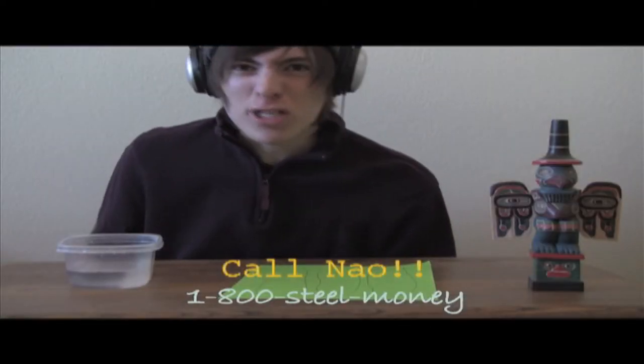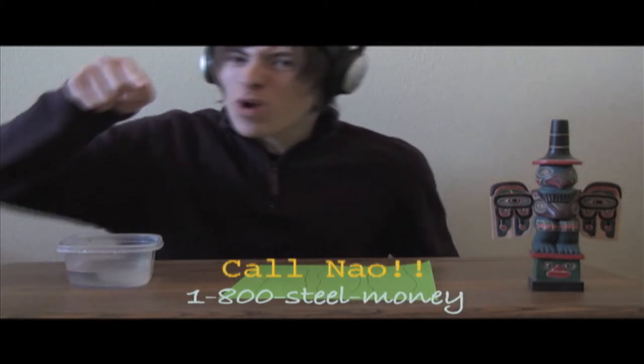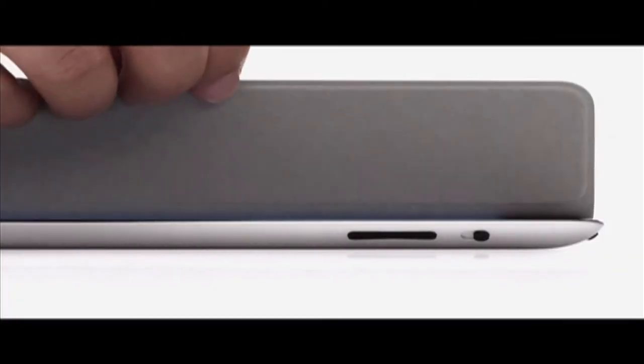iPad smart cover is the best thing you'll ever know. You start winning over here, you start winning with iPad smart cover. Winning! When the iPad detects you open the cover, it immediately wakes up from sleep. You can't see me. Can you see me?